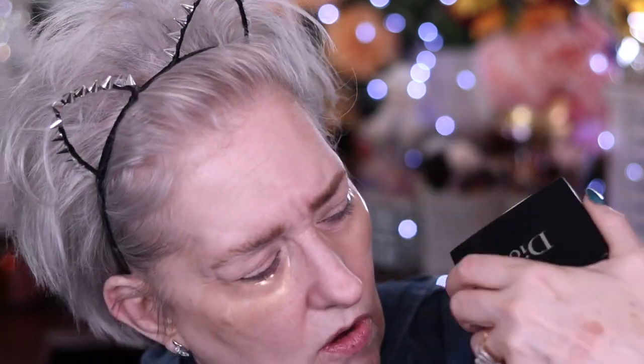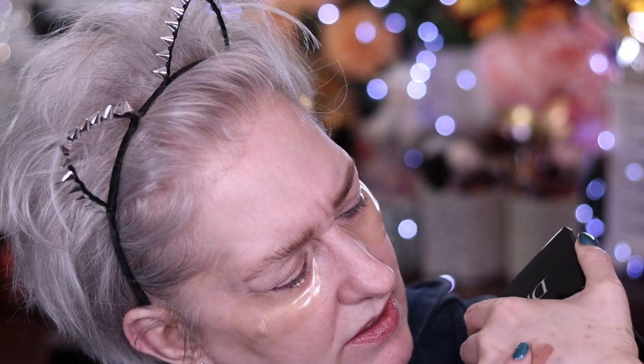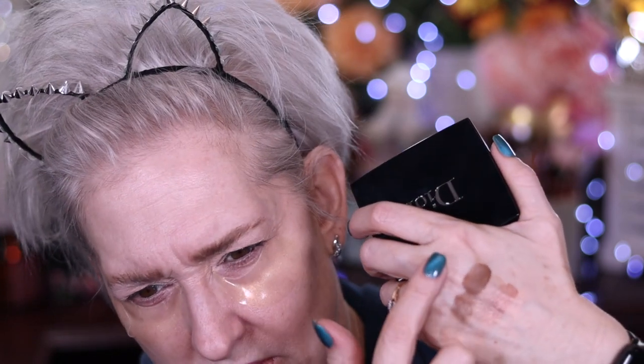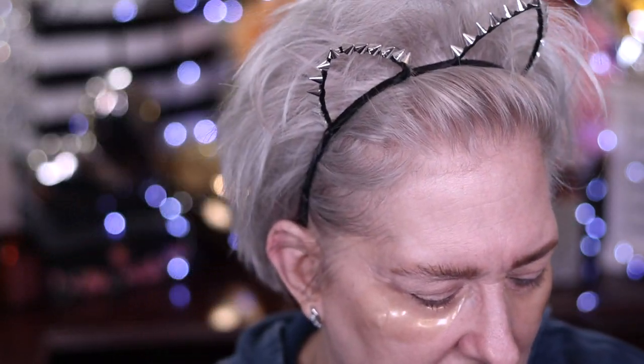That's very light also, but that doesn't mean anything. Sometimes I find eyeshadows don't swatch the way you would think they would, but on the eyes, they look beautiful. And then the darkest shade right there is pretty pigmented. That's probably going to be my favorite shade in there, brown.